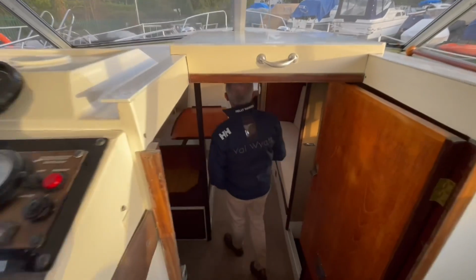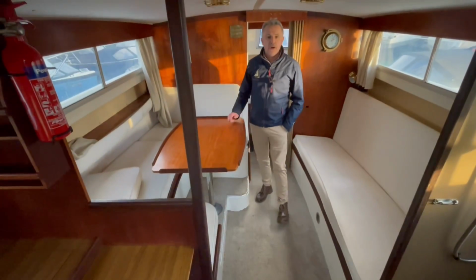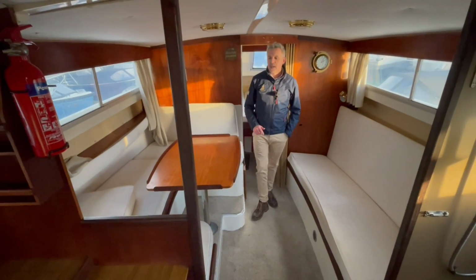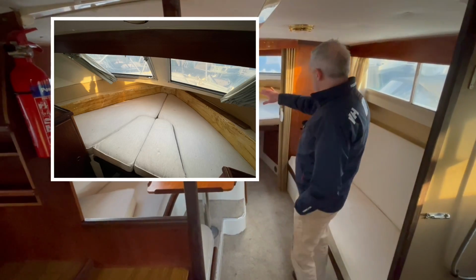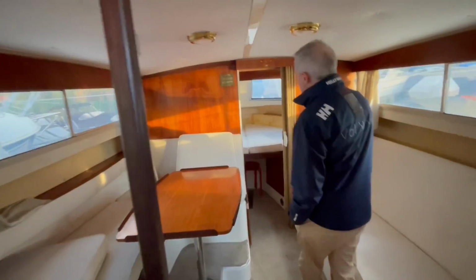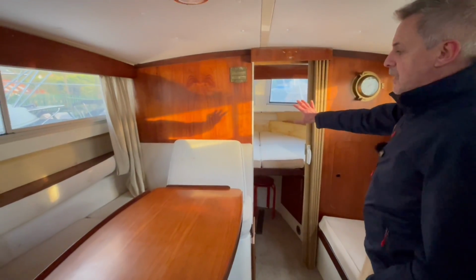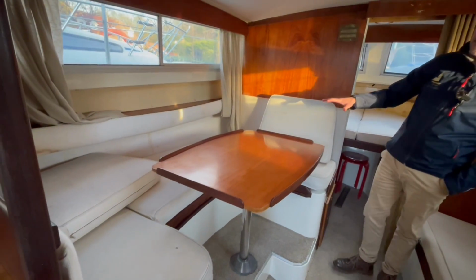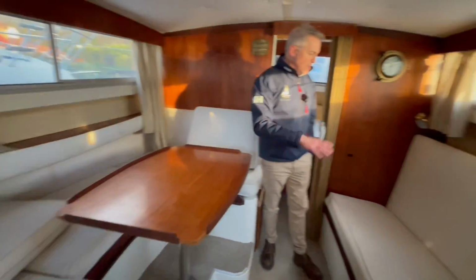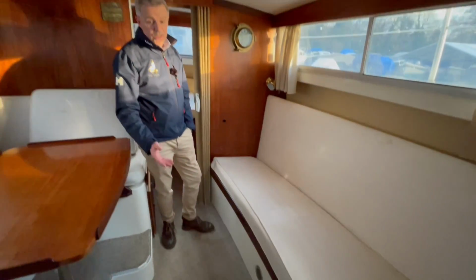I think one thing that's great when you come down into one of these Fairlines is this great head height, so it does feel quite spacious in here. The layout is that you've got a forward cabin up there. There is a little bit of trim missing, but the vendors tell us that they've got that. So you've got a forward V berth up front with a separation over there. Over on the port side, you've got a dinette, which also converts into another sleeping area. And then on the starboard side, you've got this nice big settee area, which is another single berth.